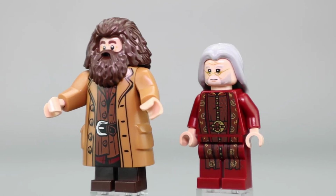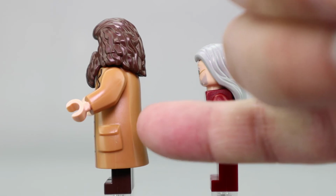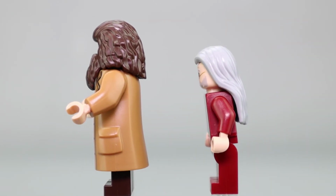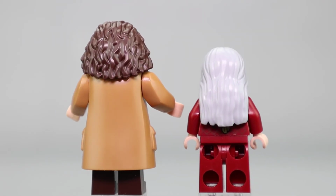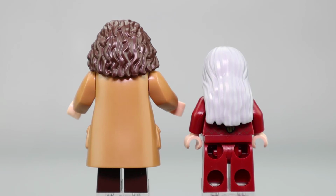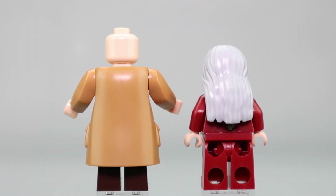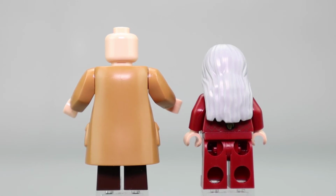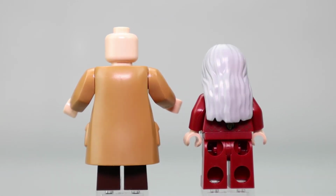Moving around the figures, you see this nice little pocket mold on Hagrid, which I think is a really cool detail on the side there. Hagrid is completely plain on the back and does not have an alternate expression, interestingly enough. Although you really can't see his expression with all that beard in the way anyway.